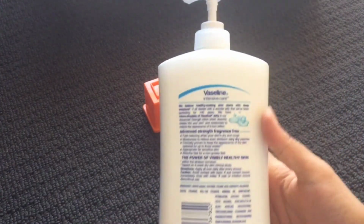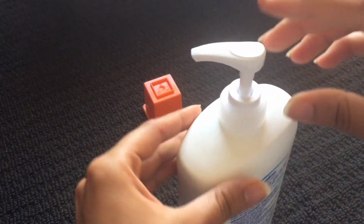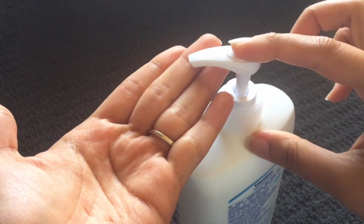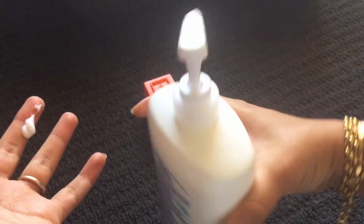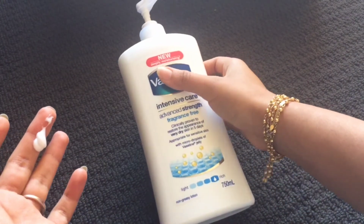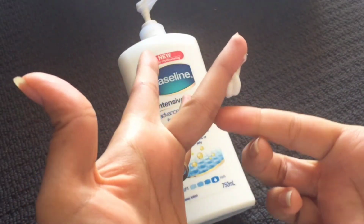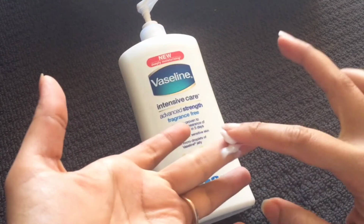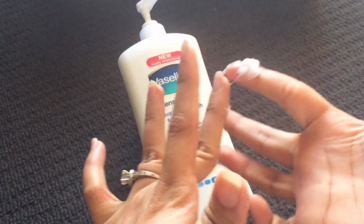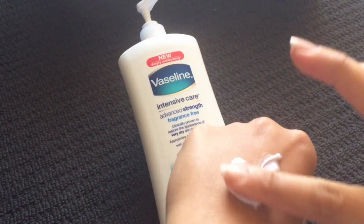Telling you more about this product, this is the overall bottle which has this push pump on it. So let me tell you about its fragrance and consistency. Rest things we'll discuss later. So as you can see, it has a very thick consistency. That's why it is written over here that it is rich. It's not that light kind of a moisturizer. It's bright white. It's not off-white.